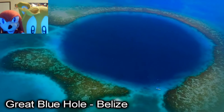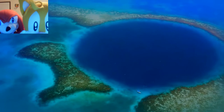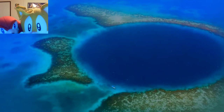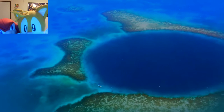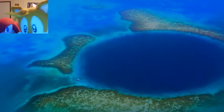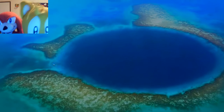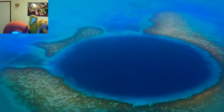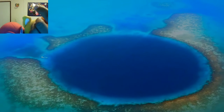The Great Blue Hole. The Great Blue Hole is a large underwater sinkhole off the coast of Belize. It lies near the center of Lighthouse Reef, a small atoll 100 kilometers from the mainland of Belize City. The hole is circular in shape, over 300 meters across and 125 meters deep. The world's largest natural formation of its kind. The Great Blue Hole is part of the Belize Barrier Reef Reserve System, a World Heritage Site of the United Nations Educational, Scientific, and Cultural Organization.